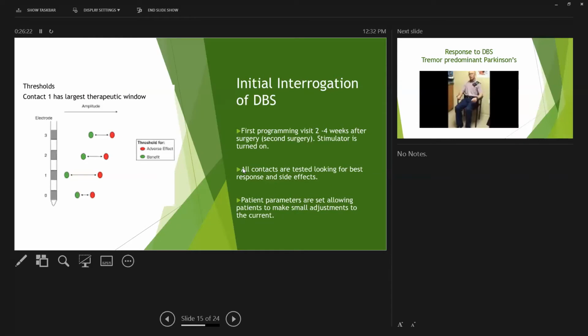All right, so about 2 to 4 weeks after the surgery, the patient comes to see me or one of the other nurse practitioners or neurologists, and we do the initial interrogation of the DBS system. This is where we turn on the stimulation. It is not turned on for those first few weeks, because there's a little bit of swelling in the brain, as you can imagine, as a result of the surgery. We want that swelling to completely subside before we do any programming.